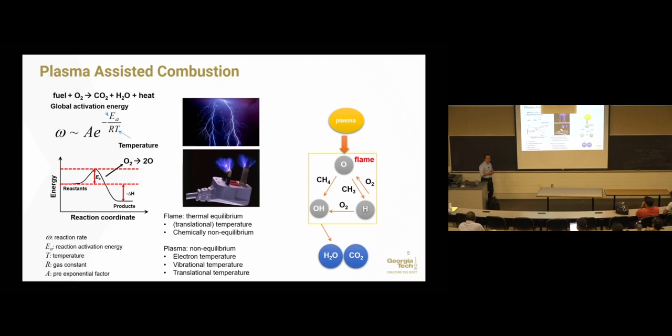And the weakly ionized gas is called plasma. The most common example of plasma might be the lightning that we see often in our daily life. And when we talk about flame or combustion system, there is only one temperature, 2,000 Kelvin, 1,000 Kelvin. That actually refers to the translational temperature of the system, because vibrational temperature or other temperatures are in thermal equilibrium with translational temperature. We only know one temperature.